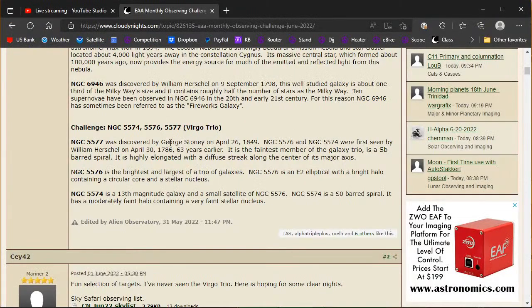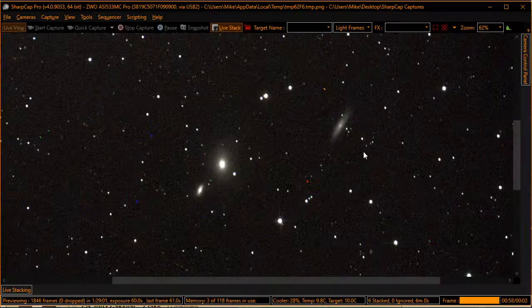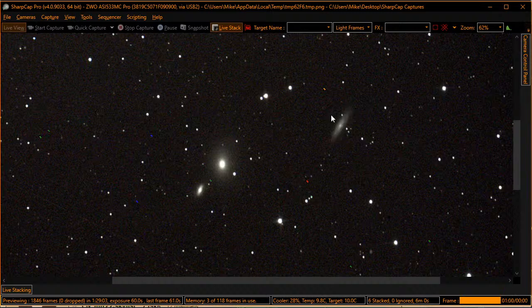Back to Pat's thing. 76 and 74 were first seen by William Herschel. The faintest member of the... So 77 is the faintest member. It's a barred spiral, highly elongated with a diffuse streak along the center of its major axis. Yeah. But it is a pretty one. It's the one that seems to have the most interest.